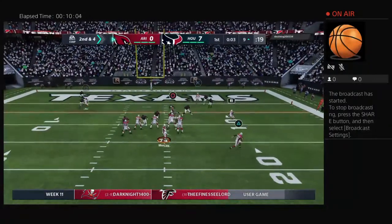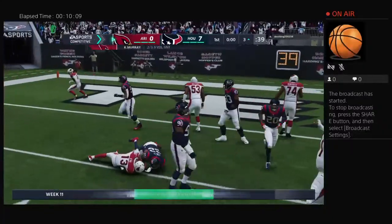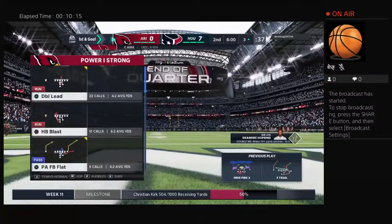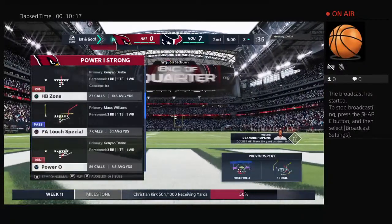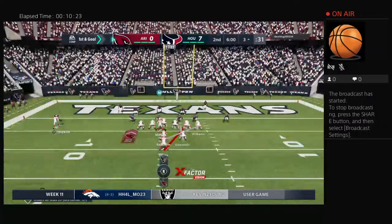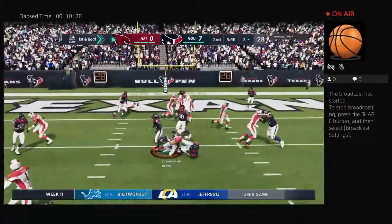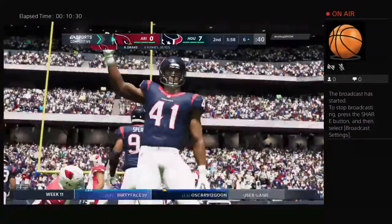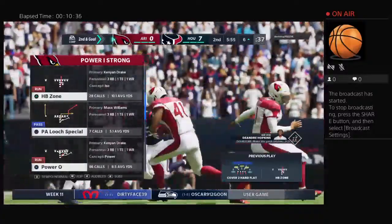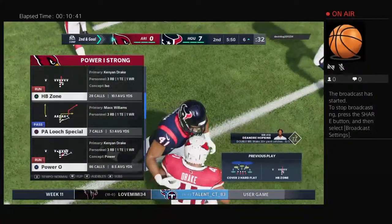On 2nd down and 4, Murray, the quick slant caught. And he'll be taken down as that will take us to the end of the first quarter of play. After one, 7-0 on EA Sports. They'll try and pound it in with Drake. And he'll get blown up behind the line of scrimmage. Back at the 6. A loss of a full 3 yards, and now it's second down. Second and goal at the 6-yard line.